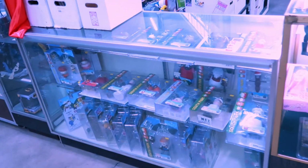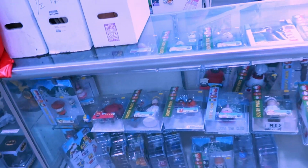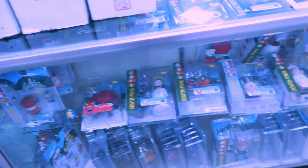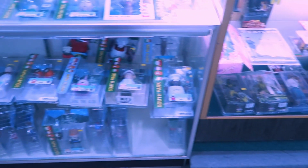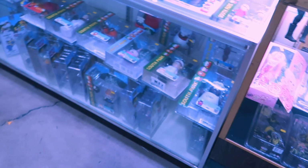Alright, starting off over here, we got a case filled with a whole bunch of really cool stuff. They have a whole bunch of South Park figures over here. Growing up in Colorado, South Park is a pretty big icon in the state, so it's pretty cool. They have a pretty huge collection right there. And then moving over here is where we get some pretty exciting stuff.